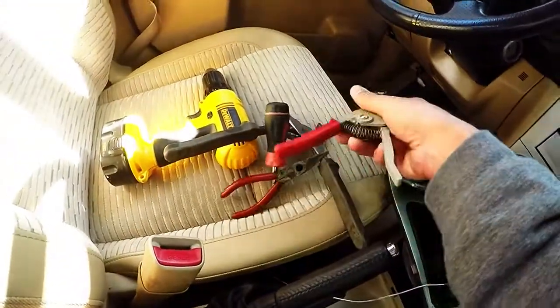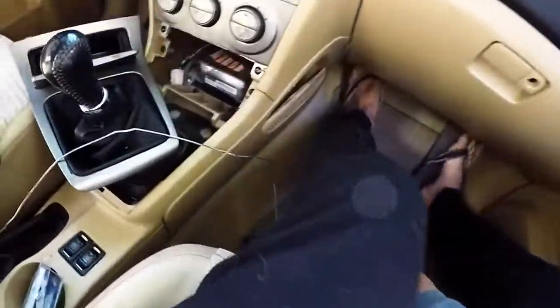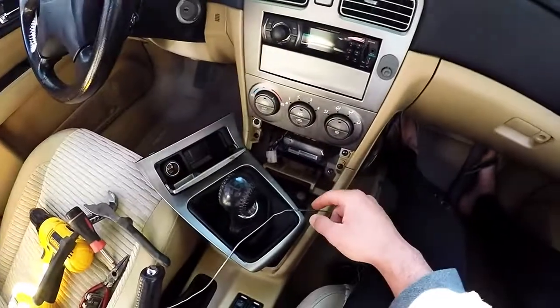I have just collected my assortment of different size and shape hammers that I will be using for this job. This is all ready to go. What I'm going to have to do is just mark where I'm going to poke my holes through, make sure there's nothing on the back side.